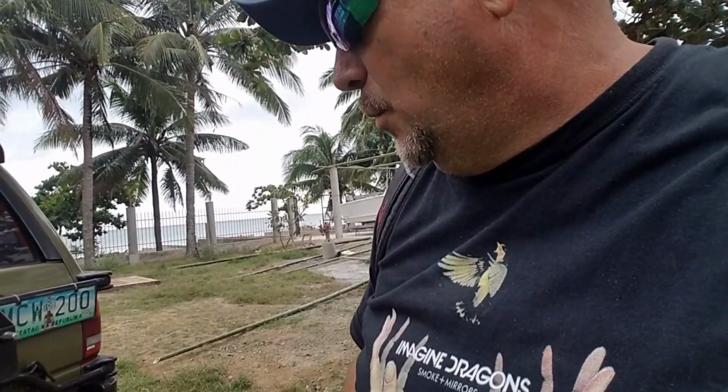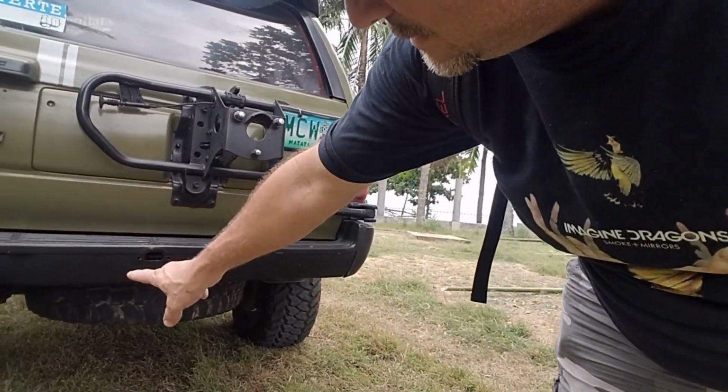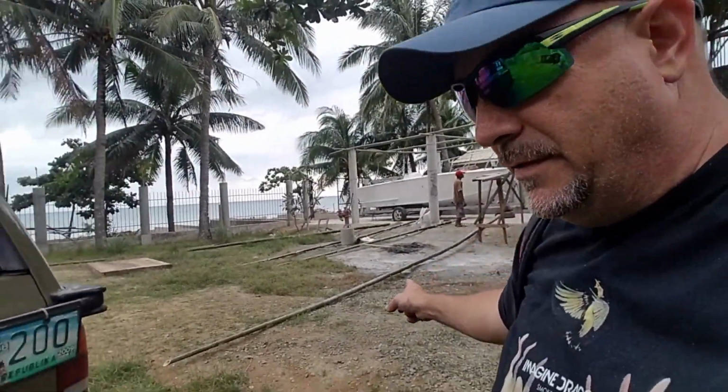Probably not going to bring it straight out the back. I'll probably bring it out over to one side. Another thing is in my garage, which is no big deal. It's a simple project. It's bolting on my rear sliding receiver hitch so I can pull that boat sitting right over there.